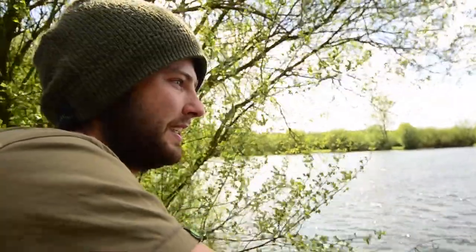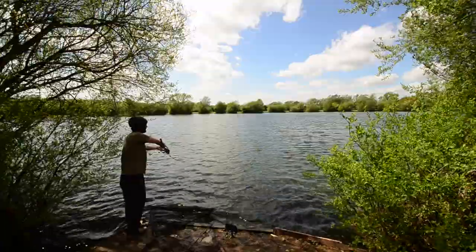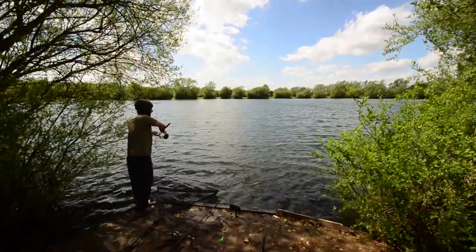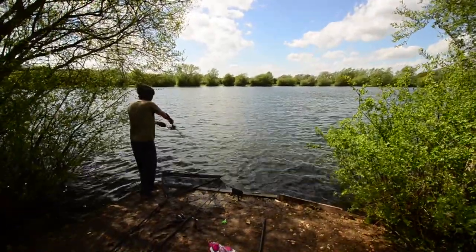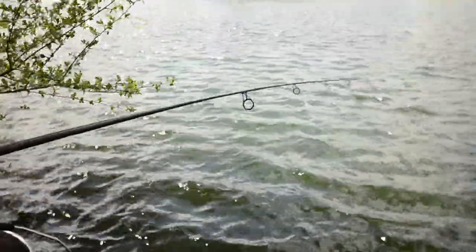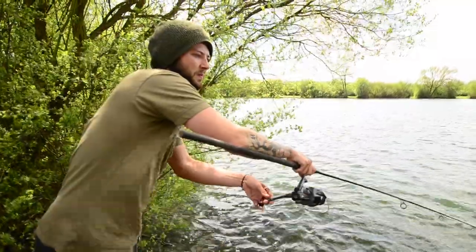Oh, he's proper shaking his head, this one. Mental, brother. Epic casting though from Elliott, especially the tree cast. God, where is he?